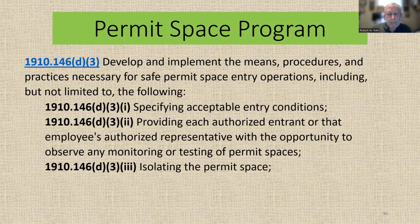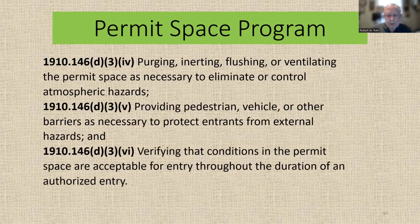And I want to talk about here, develop and implement the procedures for isolating the permit space. Purging, inerting, flushing, or ventilating the permit space as necessary to eliminate or control atmospheric hazards. Providing pedestrian, vehicle, or other barriers as necessary to protect entrants from external hazards. Verifying the conditions of the permit space are acceptable for entry throughout the duration of an authorized entry.